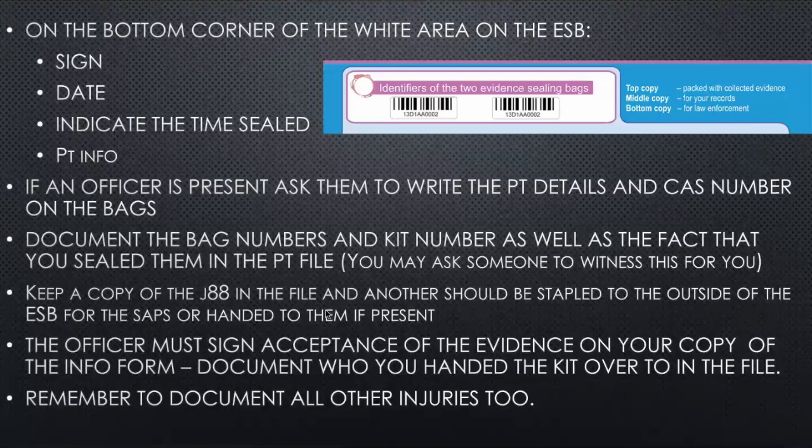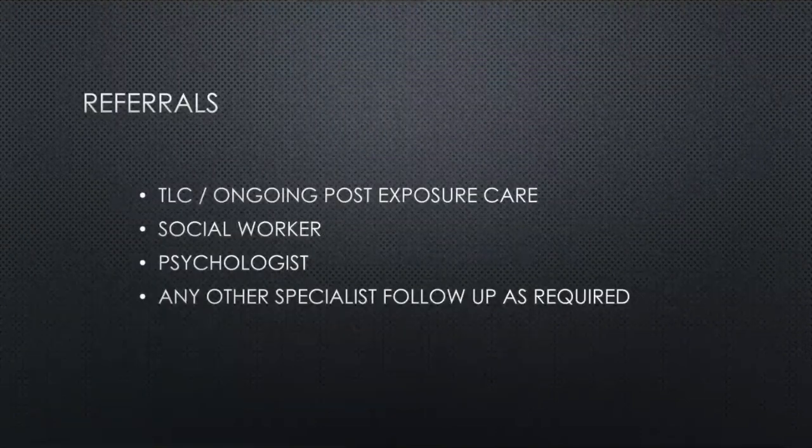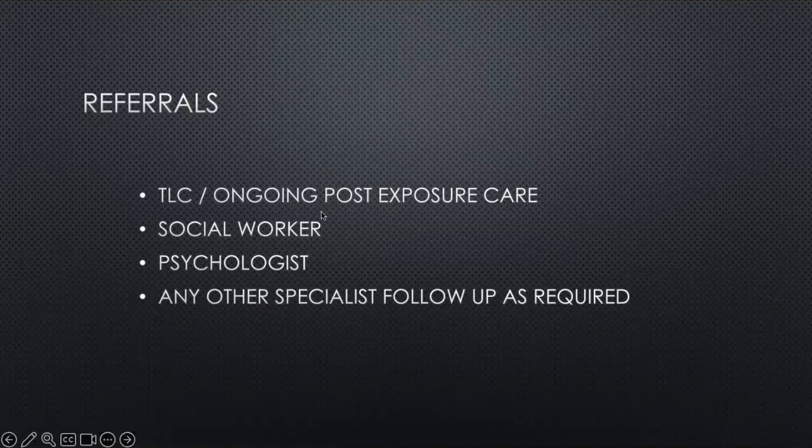Please also remember on your J88, etc., to document all your other injuries. So don't stop after the sexual assault examination. This person is probably going to need a bunch of other referrals depending on what their state is. Please follow your protocols for how you deal with post-exposure prophylaxis and care. Whether or not they need a social worker or a psychologist, please follow your protocols. I'd recommend that every one of these needs a referral for some sort of psychological support, and decide what specialist follow-up they require. This might be based on their physical trauma or other injuries.